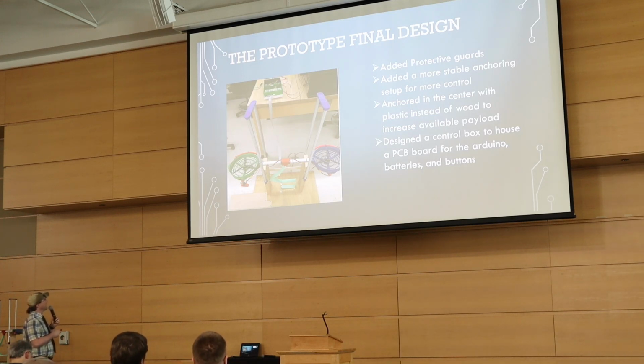And in this, we can see that I anchored it in the center via some plastic chain links that I designed on SolidWorks with nylon bolts so that it would be less heavy and would increase my payload. And then I designed a pseudo gimbal that just dangles freely, and it works okay, but it doesn't always point perfectly straight down, so that's something that I would have to redesign with more time.